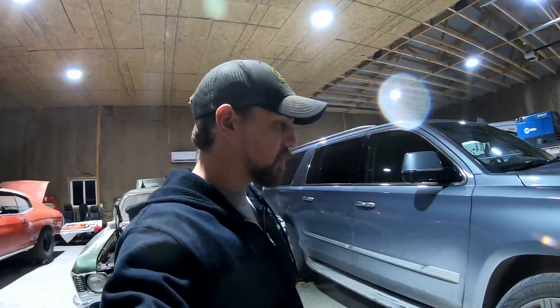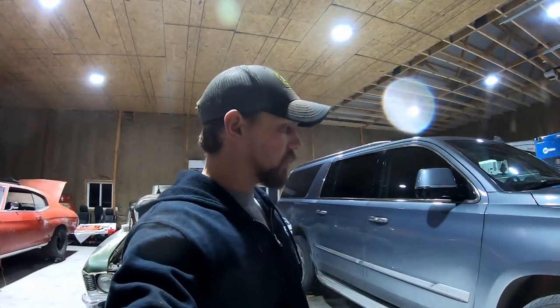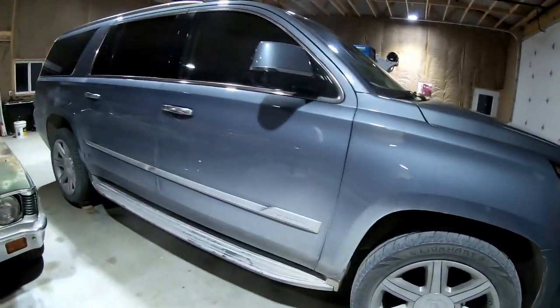I mean, it sucks. Transmissions are expensive, and we use it a lot, and it's really our only main mode of transportation because I drive a service truck every day. I don't really need a vehicle, so we're going to try and get it fixed today.